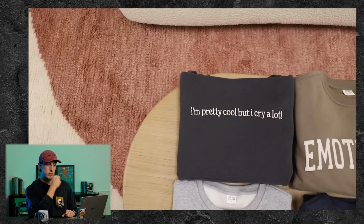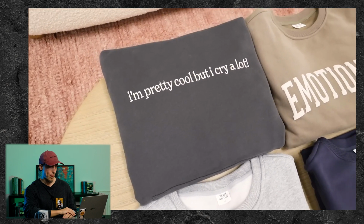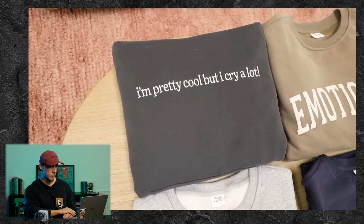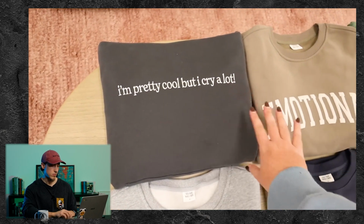Starting off first, we've got the I'm Pretty Cool But I Cry A Lot in black with Wipe Tears written on the inner sleeve. And with this color, I decided to go with more of a washed black. It's more of a charcoal than a pitch black, which I'm much more obsessed with than I was with the last version of this hoodie. So I hope you guys like this just as much as I do. I've been living in this and I'm so obsessed with this washed, muted black color.